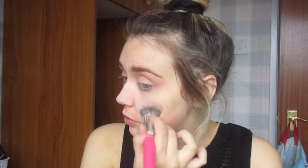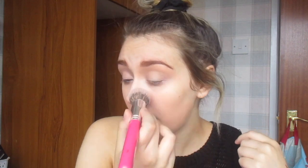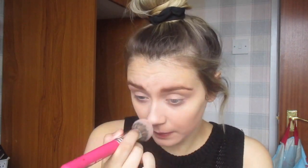Just see how this goes onto my skin so well. You can tell that it's not too dark and it's not too light. It's just so good, and it's so creamy as well. I'm pretty sure it's not a matte. I know it's a full coverage, but I don't think it's a matte foundation. This foundation, I love it. Honestly, any foundation I can recommend to you.